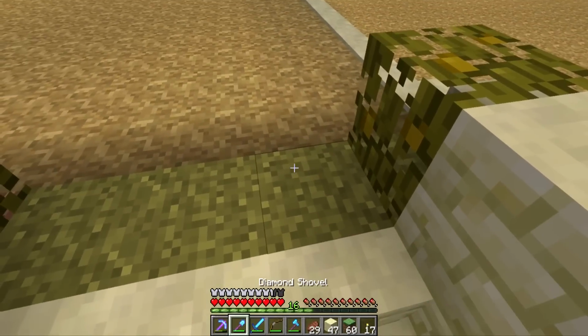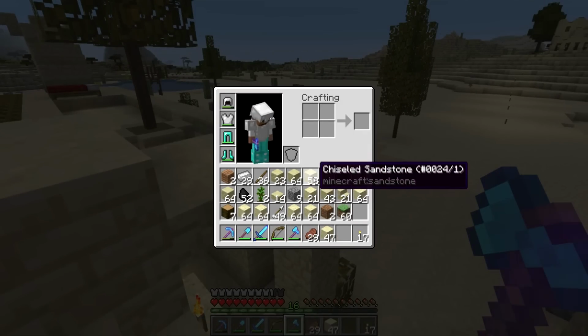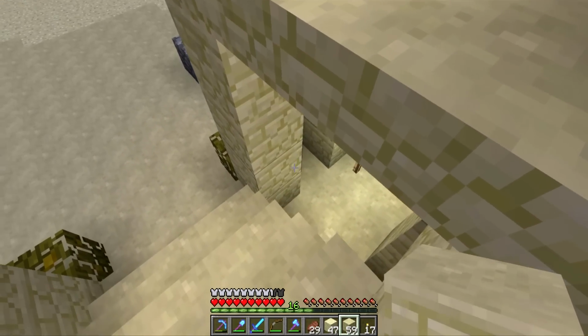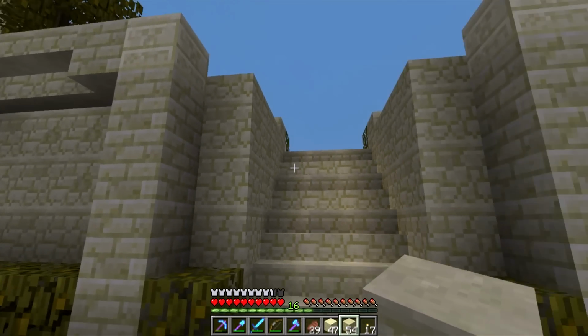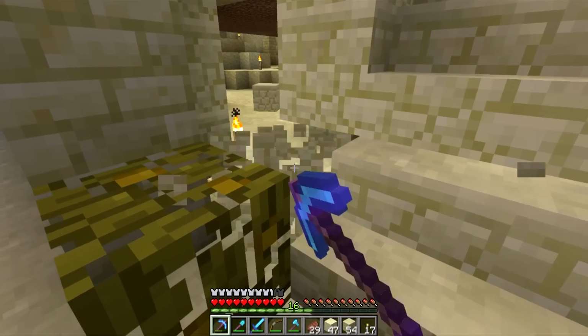Boom. Let's put that grass there. Okay, that's cool. And then smooth sandstone, the brick. Now let's do sandstone. Very good. All right, just kind of playing with it. Be ideal if these were bricks.